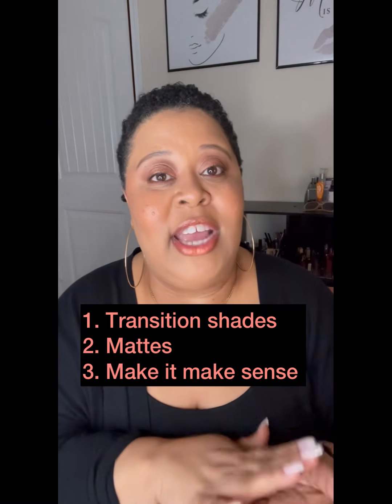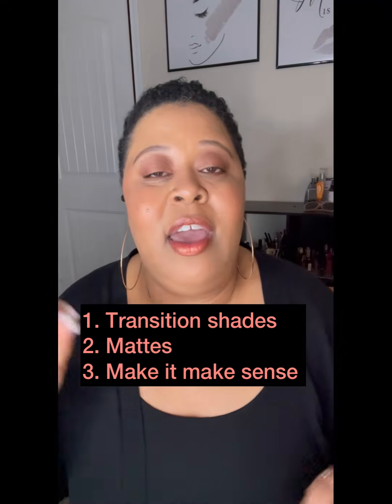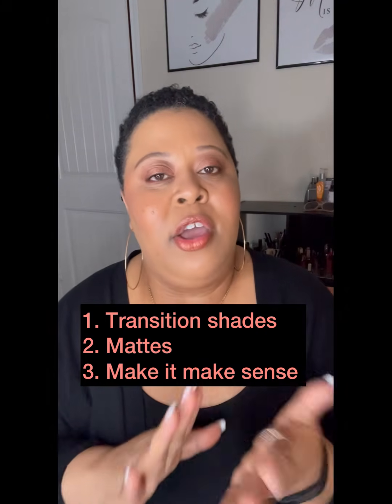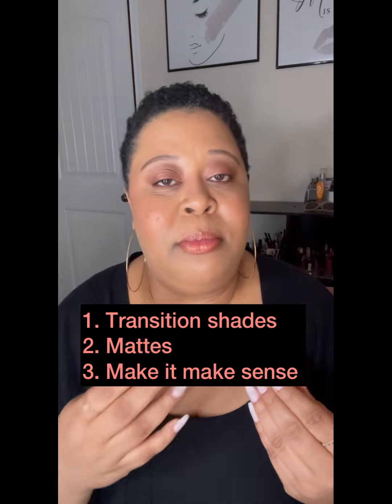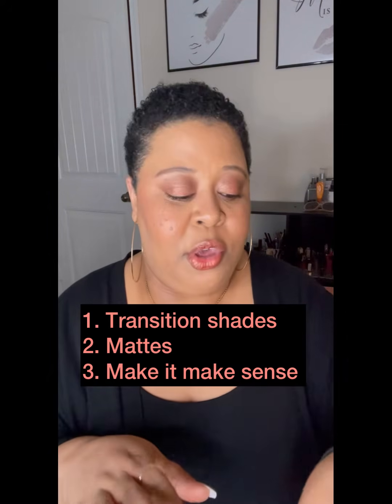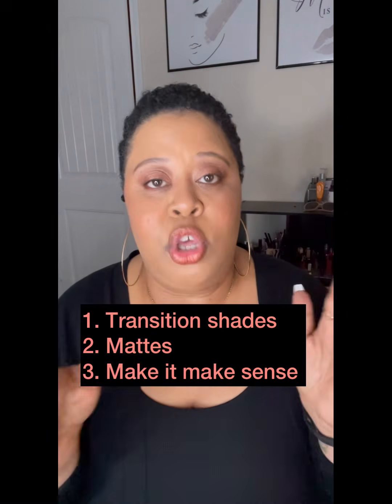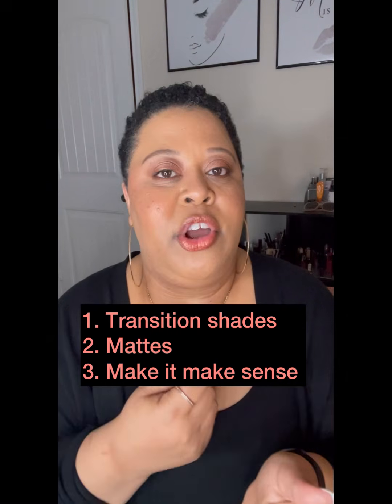Something that's close to your skin tone as a transition shade. Make sure you have a transition shade. Secondly, in a palette, make sure the matte colors perform well. Your matte colors are the ones without any shimmer, glitter, metallic, nothing. You want to make sure they perform well and feel good, because you're going to use those the most when you're doing your eyeshadow.